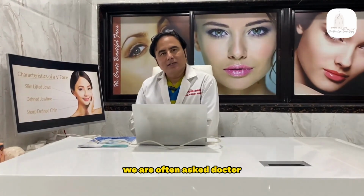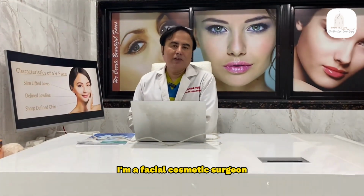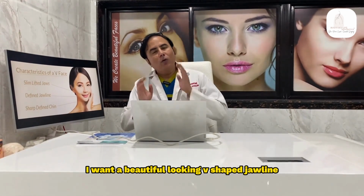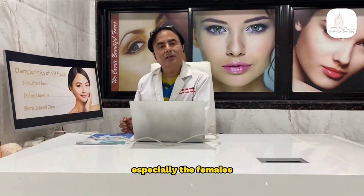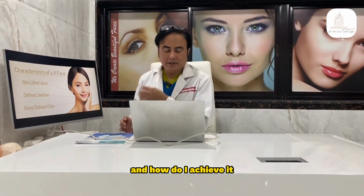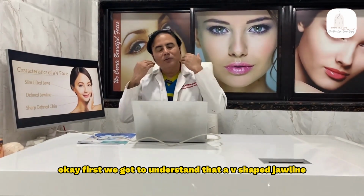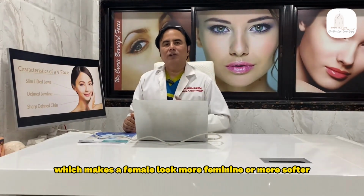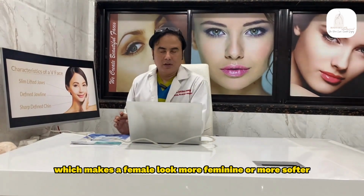We are often asked, Doctor, how do we make a V-shaped jawline? Hi, my name is Dr. Arun. I'm a facial cosmetic surgeon. And we are often asked by patients, especially the females, I want a beautiful looking V-shaped jawline, and how do I achieve it? Okay, first we got to understand that a V-shaped jawline is a typical female feature which makes a female look more feminine or more softer.